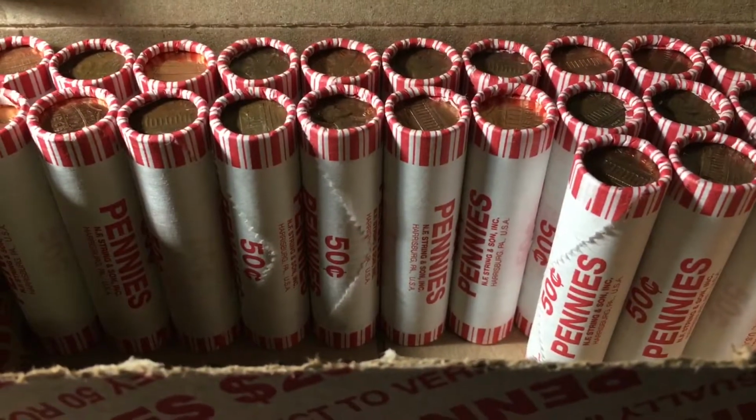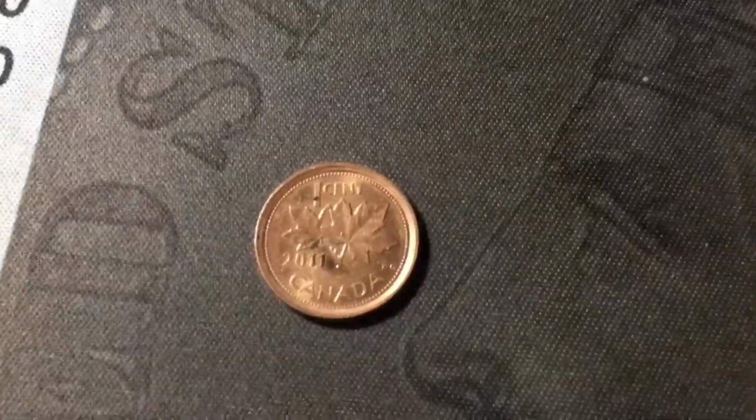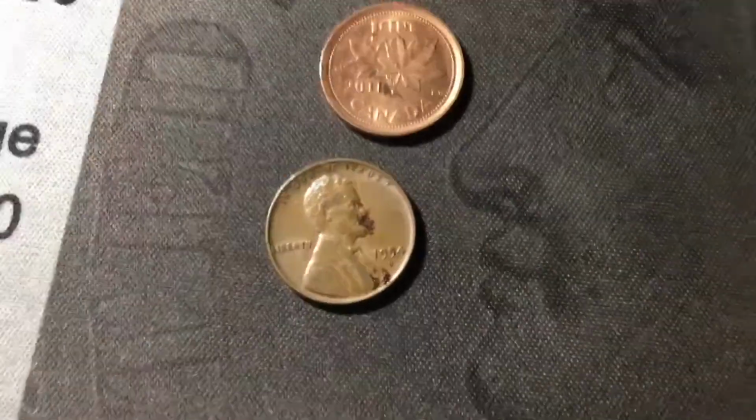Just opened roll 27, and I see the edge of another wheat cent. I also see a Canadian edge as well, so while I have you here, I'll pull that out also. It looks like a pretty modern one, and it is a 2011. I actually might not have that one because I don't have a lot of the modern Canadians. But the wheat cent is right here. That's why I brought you in. It looks pretty new, probably 50s, and it is a 1954 Denver.